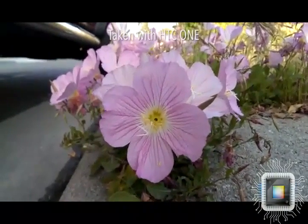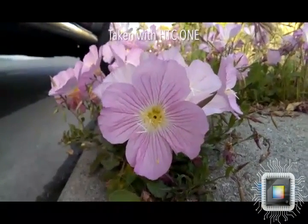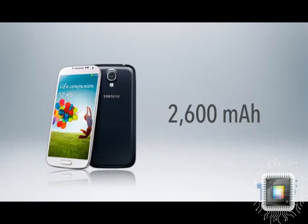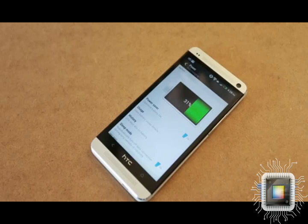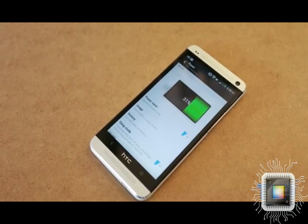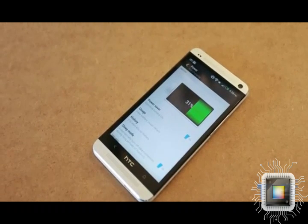Next up, let's talk about something that's really important that gets overlooked a lot of the times. That is battery life. The HTC One is rocking a 2300 milliamp hour battery, whereas the Galaxy S4 is rocking a slightly larger 2600 milliamp hour battery. Now, in terms of real-world use, I found myself sometimes struggling with the HTC One to make it through an entire day on the battery. If I was watching lots of video or playing games, it felt like it really struggled to make it through the whole day.